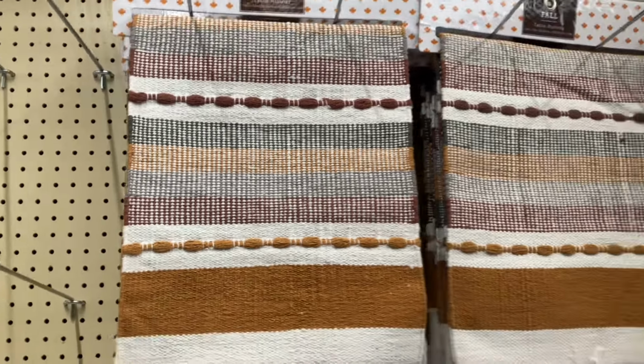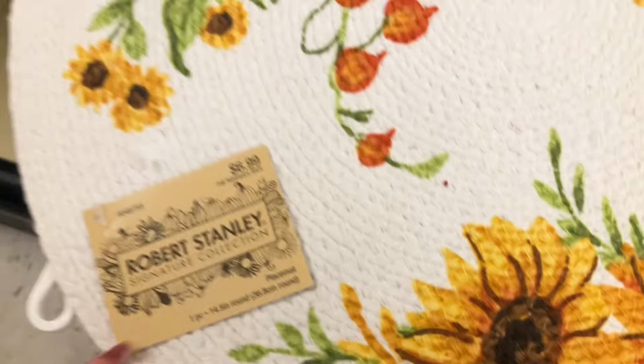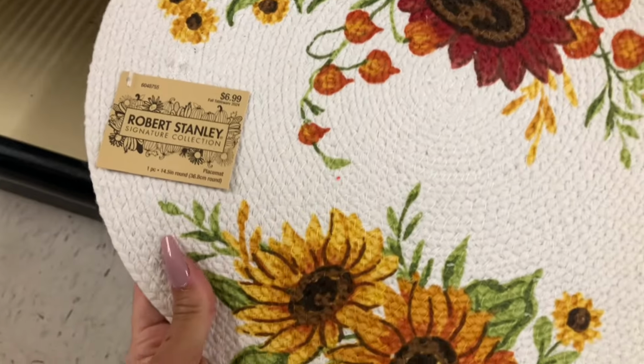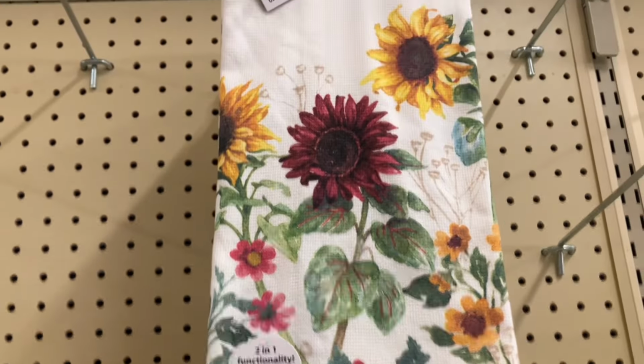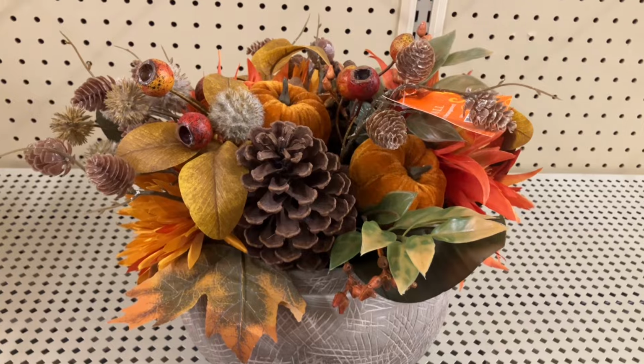These table runners were really pretty. They were very warm tone. And then of course here are a pop of sunflowers. This is the only thing I saw with the sunflowers, and then some dish towels. They were super pretty. The print was very bright and super colorful. I didn't see any placemats or tableware, anything like that, so I think it is something that they are bringing out. I love seeing sunflowers. It's a really subtle pop to fall, but it's not like screaming in your face, pumpkins everywhere.